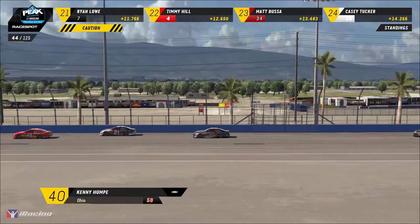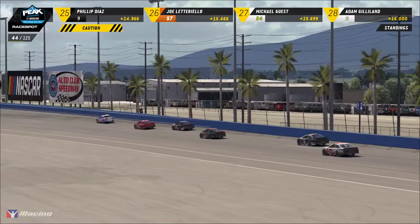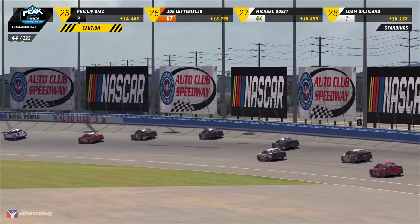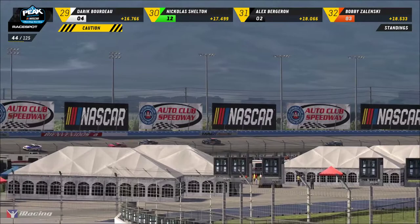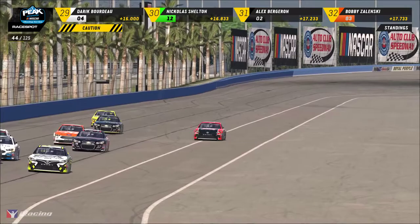Yeah, he's going to need a couple of quick cautions to try to get back up there and get back on the lead lap, but Kenny Humpy, former winner here, former champion in this NASCAR Peak Antifreeze iRacing Series, so if anybody can rebound, it's got to be that guy in the 58 car. So we'll see how this all plays out. The good thing for him is he still has some laps. We're working lap number 44 of 125, so still a little ways to go.